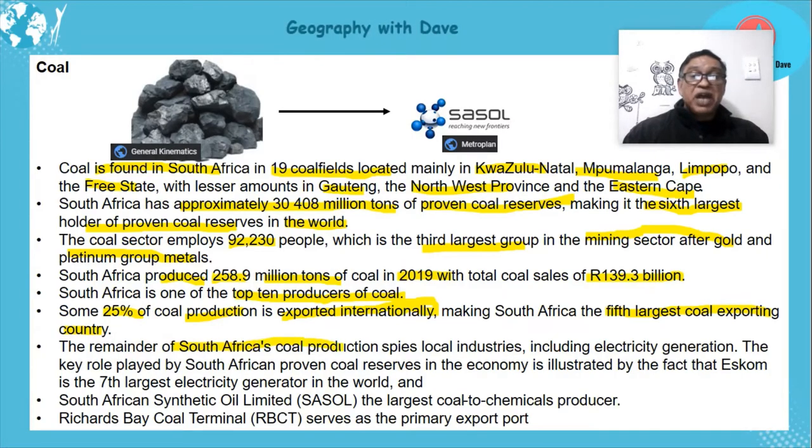The remainder of South Africa's coal production is for the local industry, and it includes electricity generation. So a lot of our coal is used for electricity. Remember, that's the bulk of where our electricity comes from, coal. That's where we have Eskom, and this proves its key role because Eskom is the seventh largest electricity generator in the world. Another big one, learners, is Sasol, South African Synthetic Oil Limited, the largest coal to chemicals producer, where we make fuels.